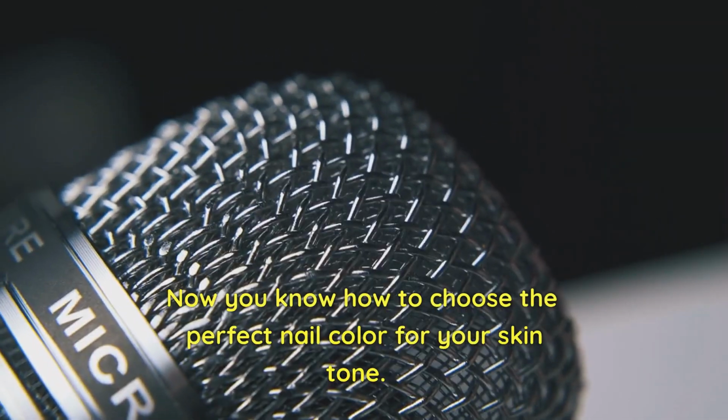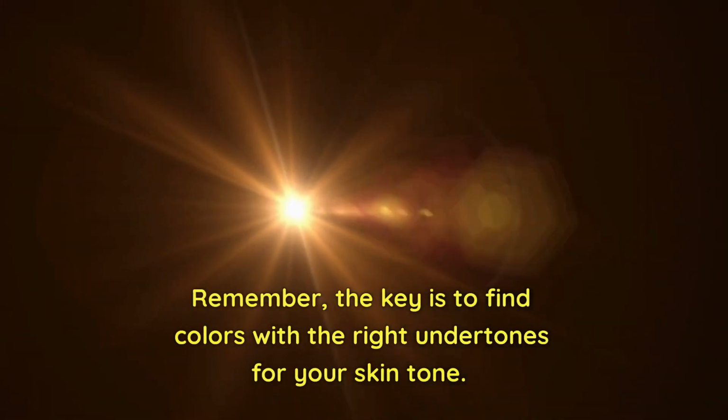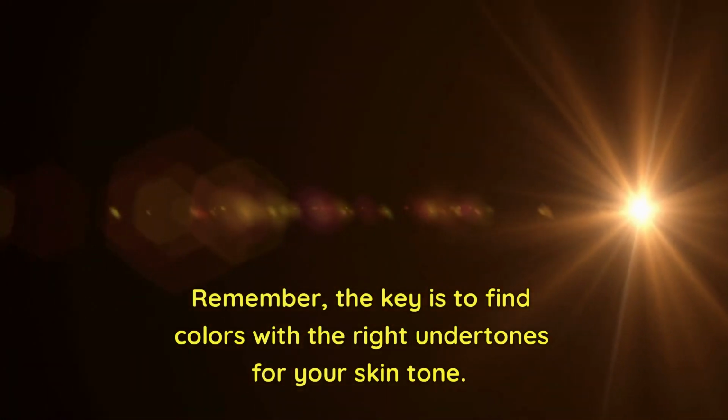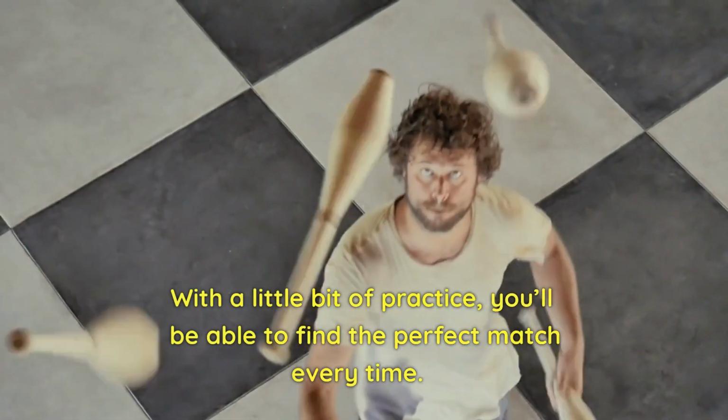Now you know how to choose the perfect nail color for your skin tone. Remember, the key is to find colors with the right undertones for your skin tone. With a little bit of practice, you'll be able to find the perfect match every time.